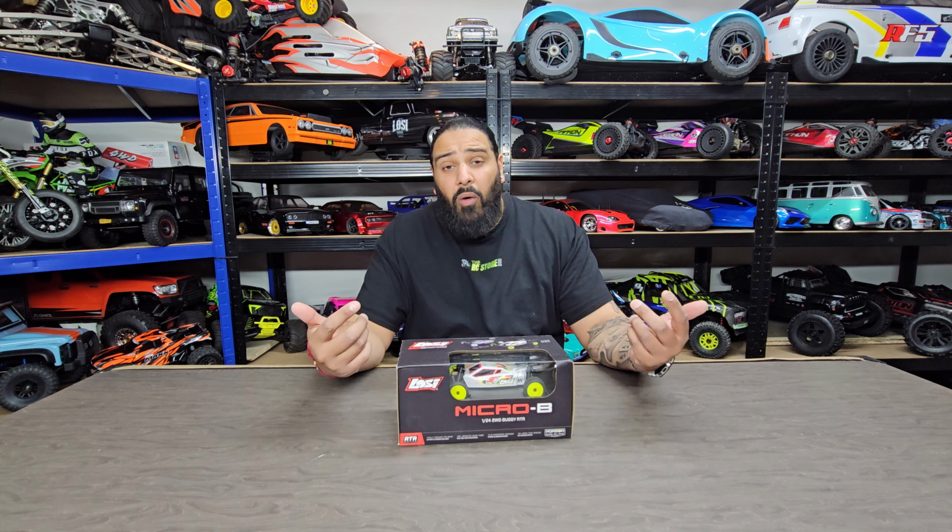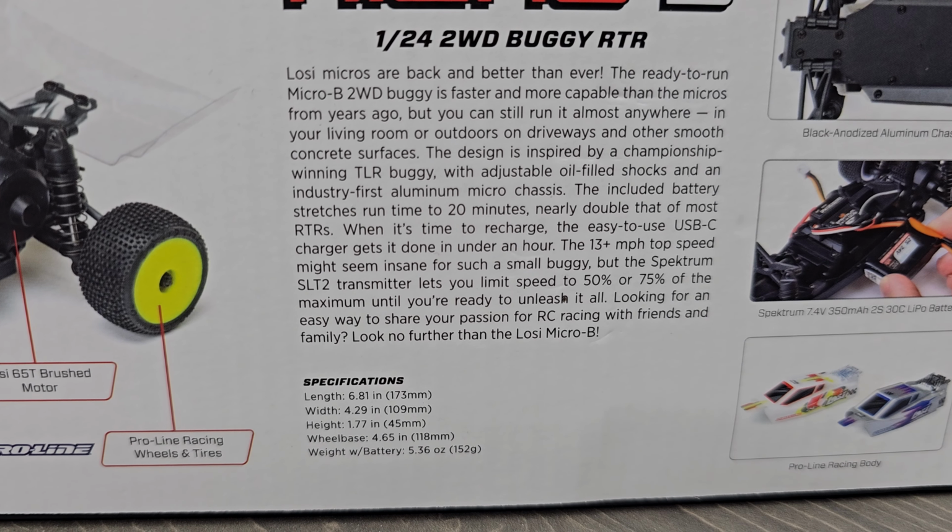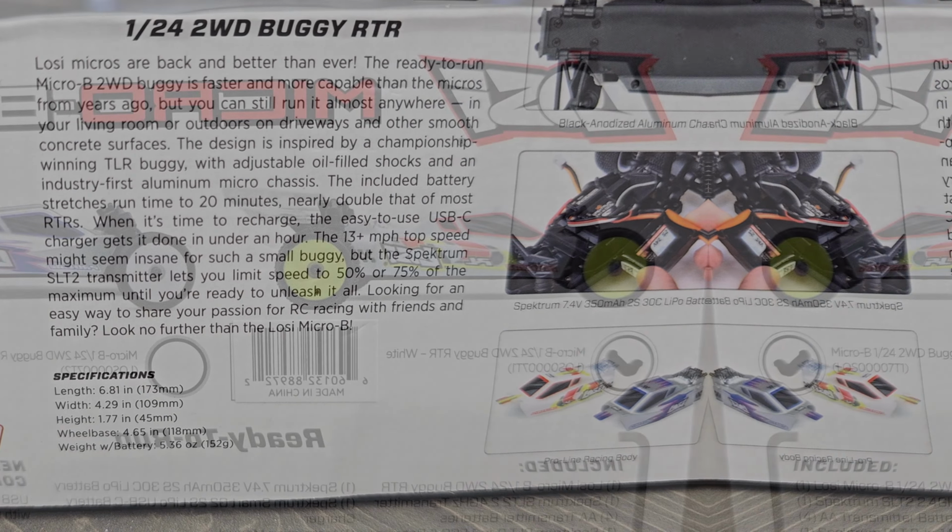It is a 1/24 scale. You do have adjustable oil filled shocks, fully proportional electronics, Losi 65T brushed motor, Pro-Line racing wheels and tires, which is absolutely fantastic that other companies are supporting small RCs. And there is some more information with specifications just here. Feel free to pause the screen if you want to read any of these. You've got specifications on length, width, height, wheelbase, and weight with battery as well. They come in two different color options. You get the white and you get the silver.